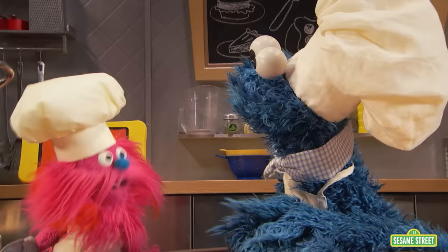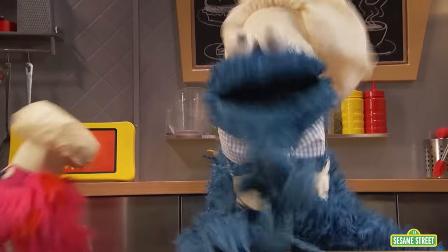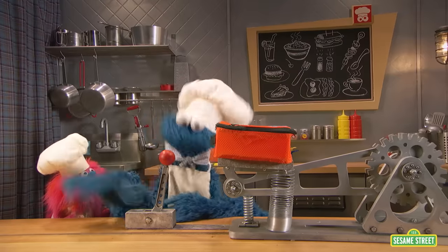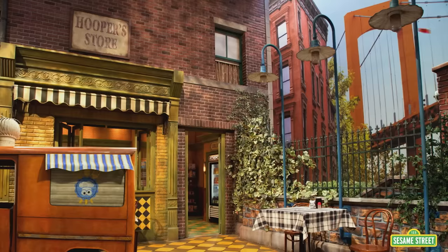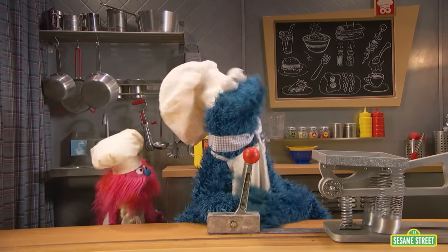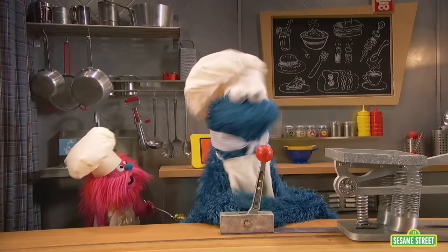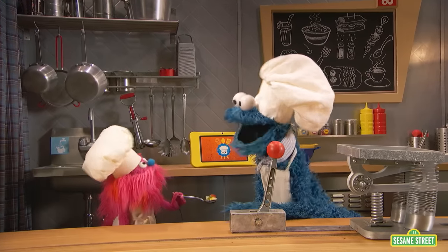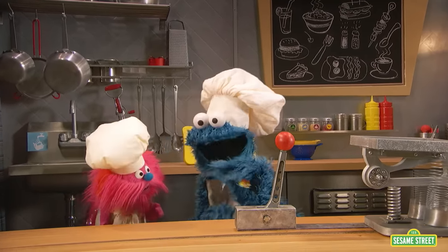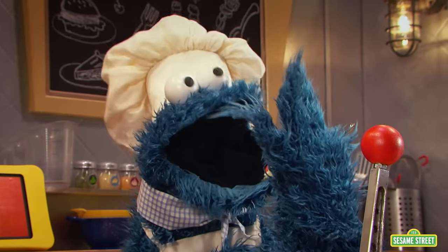Succotash done cooking. Yummy, yummy. It's ready. Okay, order up. Bye-bye, succotash. Arrivederci, succotash. See ya. Oh, Cookie? This is nice for you. Oh, Gonger. Oh boy, thank you. Oh, look at that.